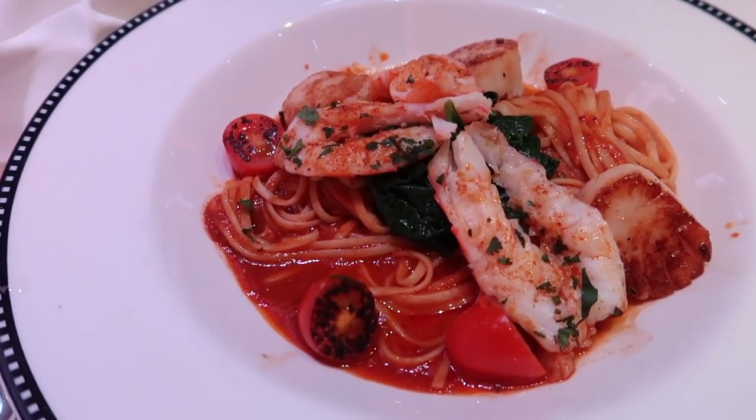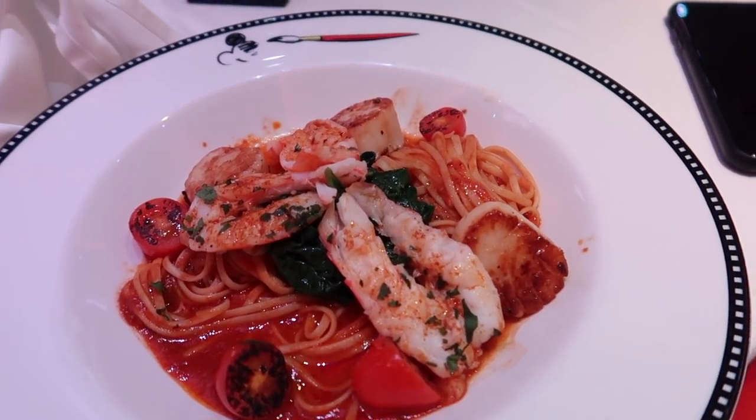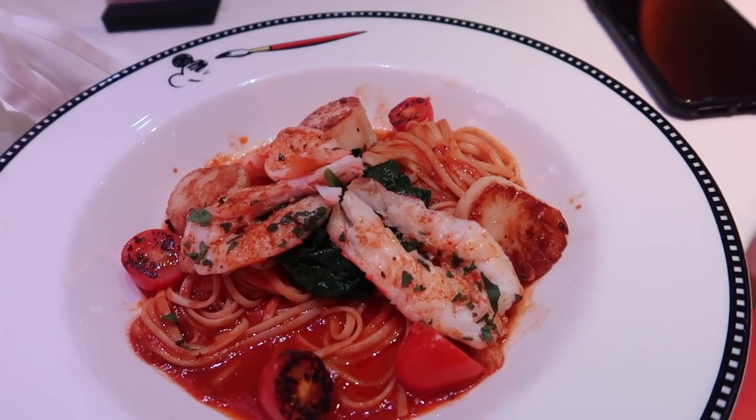It's got shrimp, scallops, pasta, tomatoes. Looks really, really good. Not gonna lie, I got it mostly for the scallops because I am a sucker for scallops. Okay, so let me know if you guys are in the same boat as I am.